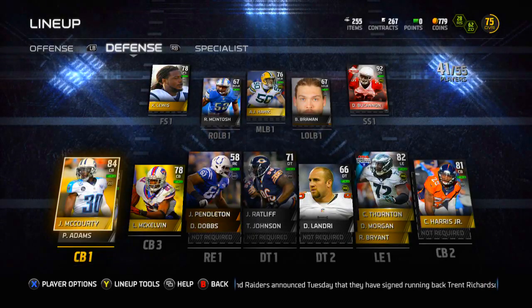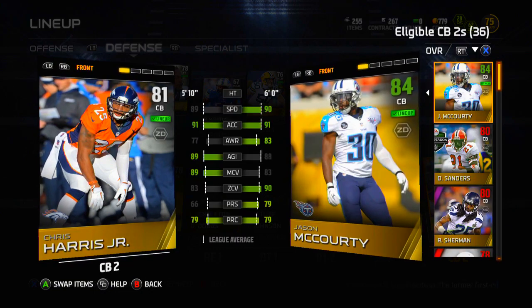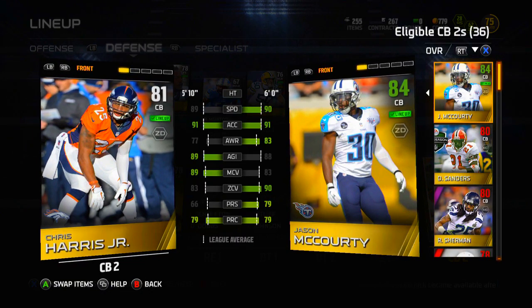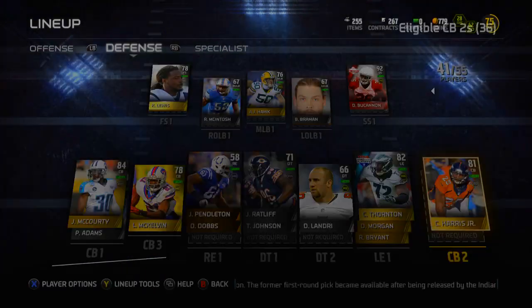Then we have Chris Harris Jr. at cornerback number 2. We'll go over to his card right here just so you can see him right away. He's 5'10", so a little bit shorter, but still not too bad. 89 speed, 89 man coverage, I should say, which is nice. And then 79 play recognition, so definitely not a bad card either.